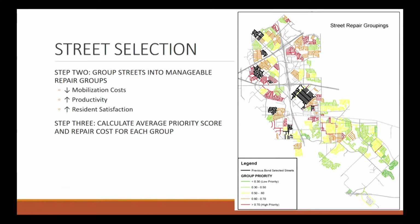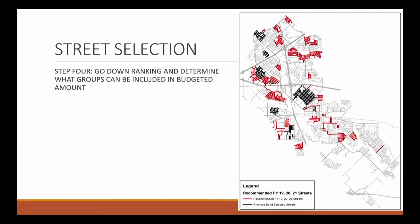So then for every group, a priority score is calculated, and what you see here are the groupings of the city. And then at that point, we determine how much funding we think, and again, this study was done through fiscal year 2021, so how much funding is available, and we just go down that list and choose the groupings of the street.